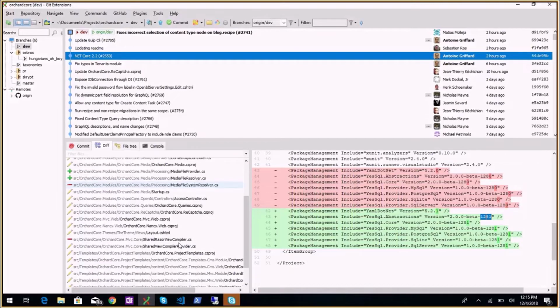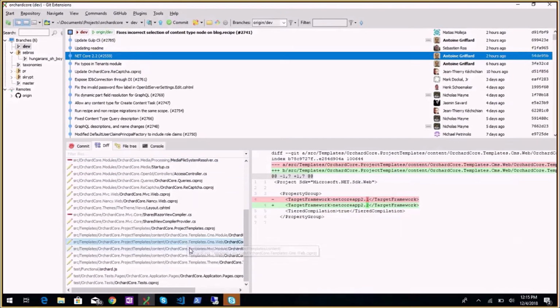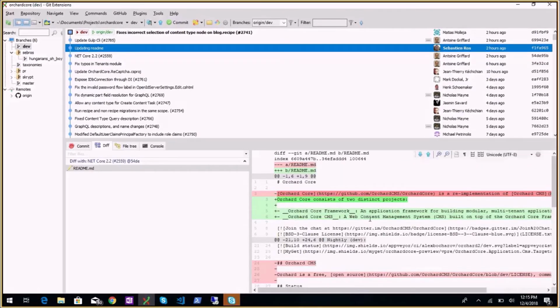And that's it for 2.2, I think. Okay. Updating the README just to copy what we have in documentation, because here it's just saying re-implementation of Orchard CMS, and now I'm matching what we have in documentation.